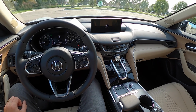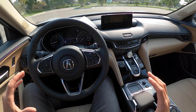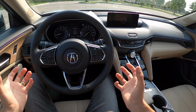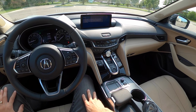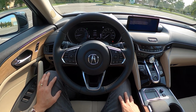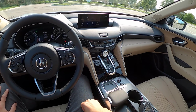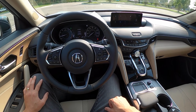Today we're driving the 2021 Acura TLX. Now, this is Acura's second entry into their next generation of vehicles. First was the RDX that we drove a couple years ago, and I actually really liked that. It's kind of their bread and butter crossover SUV, and this is going to be their bread and butter sedan. It kind of straddles the mid-size and luxury sedan segments.